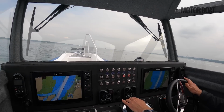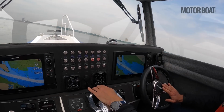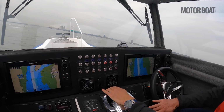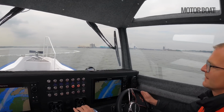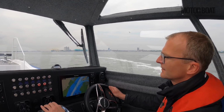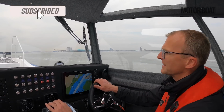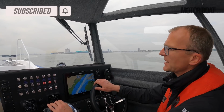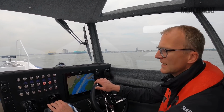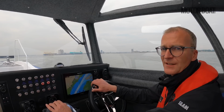We've got time for one more port turn. Straight round. Wow, that is something. Okay, that is seriously impressive, I've got to admit. It just grips and grips. It does begin to lose a little bit of speed in the corner, as you always will if you really throw it in, but it absolutely grips relentlessly. There's no sign of any slip at all.